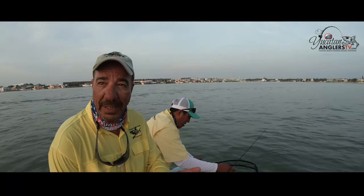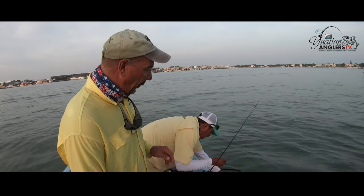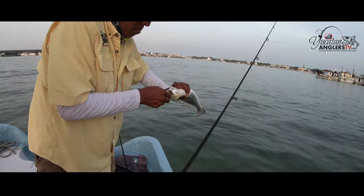Well, fish on, but not a tarpon, but that is a speckled sea trout, which we normally catch back in the Ria. I'm throwing this new soft plastic from DOA and second cast, got a hookup, so maybe the tarpon will like this just as well.